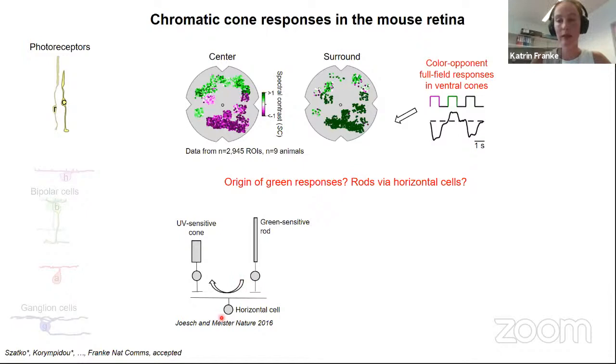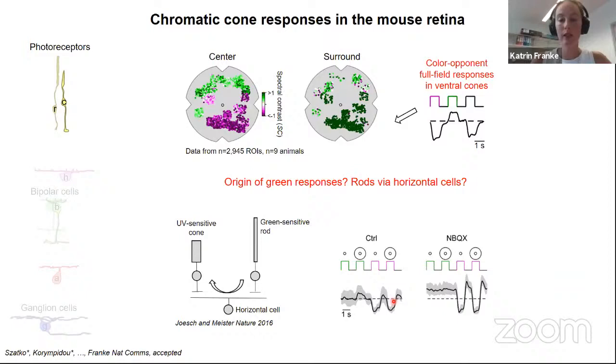To test whether this was also the case in our experiments, we pharmacologically blocked horizontal cells with NBQX, resulting in an increase in baseline of cone responses, but also this green antagonistic surround response was then abolished, suggesting that color opponency in ventral cones is mediated by horizontal cells that are likely driven by green sensitive rods.